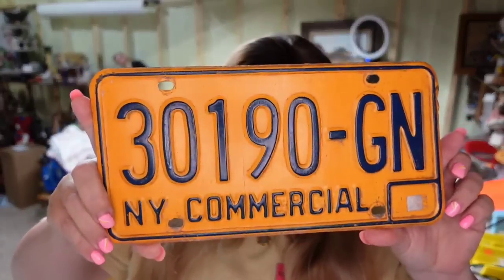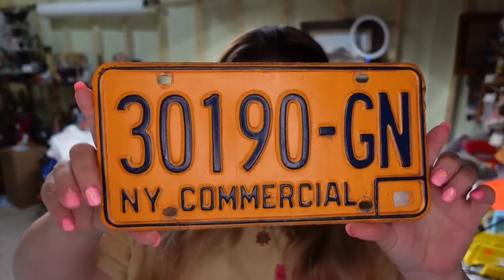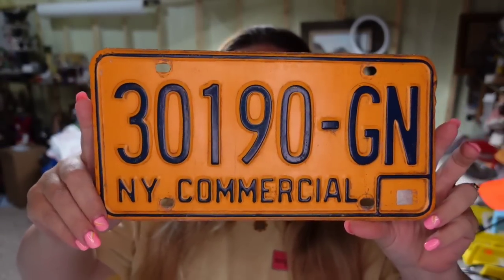Now, do you guys see why I said I couldn't fit all of her stuff in one box? I might be able to, but I don't know, because she's got those 3 big Longaberger baskets. And then we've got another license plate. This is a New York commercial plate. This one sold for $14, so about a $10 profit.